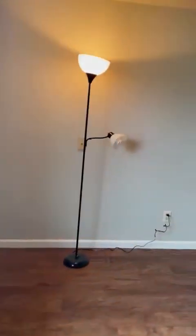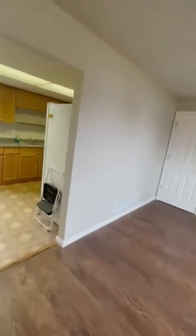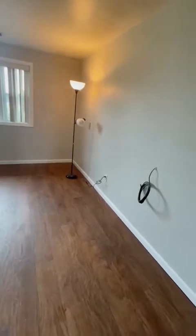I start down here because there's carpet. I gotta take my shoes off. So this is a bi-level. This is a pretty decent sized living room, probably 18 by 16 or 18 by 18. Nice living space, plenty of room. I would couch it up on this side.